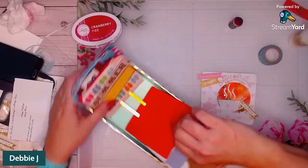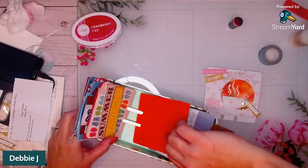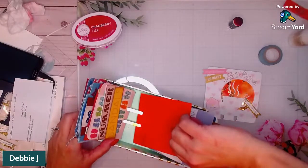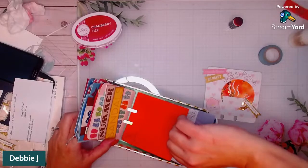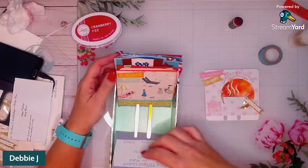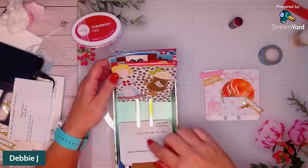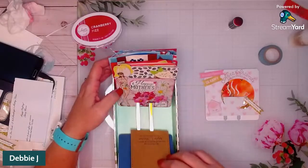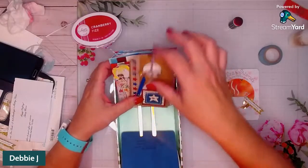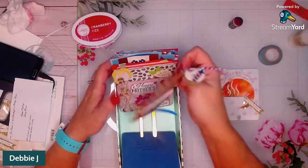This one, okay, so this was 2019. The person did sign the back of it, said summertime fun, 2 of 3, June of 2019. Here's another coffee theme one. And this is a tag that somebody sent me along with theirs. Angela Fletcher.